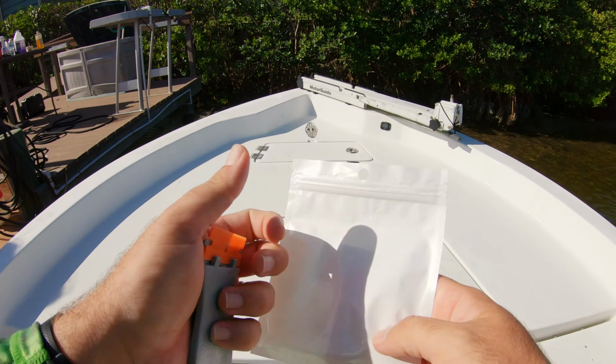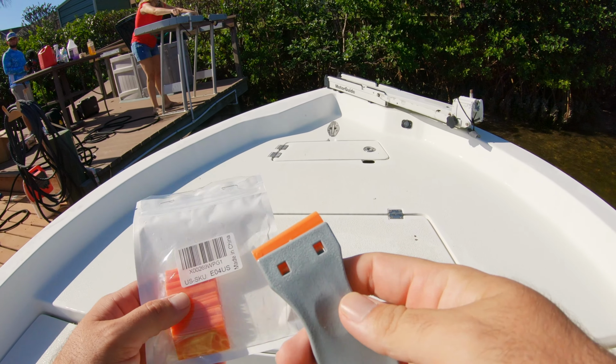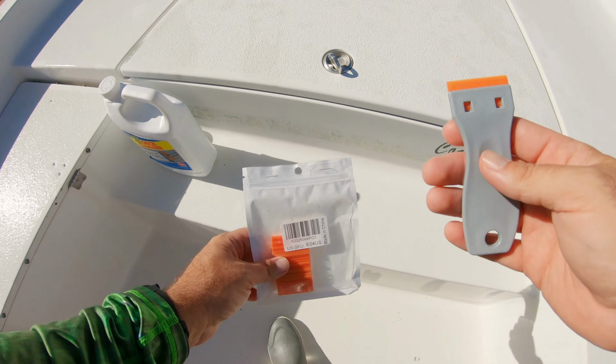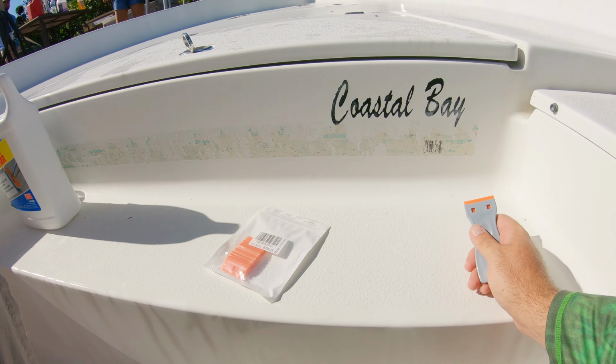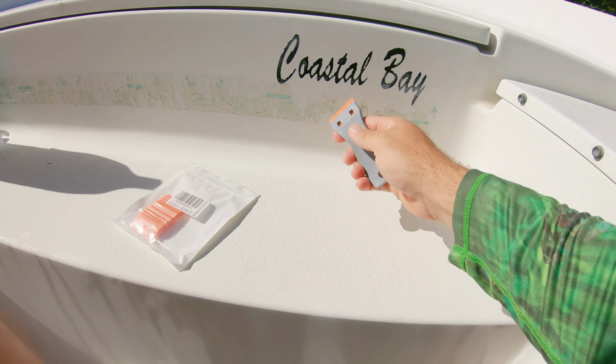All right, guys. So I got these plastic scrapers off of Amazon, and I'm going to use these to hopefully take off any stickers or decals and things like that. They got some really old stickers on here, as you can see, and these are not supposed to scratch anything.